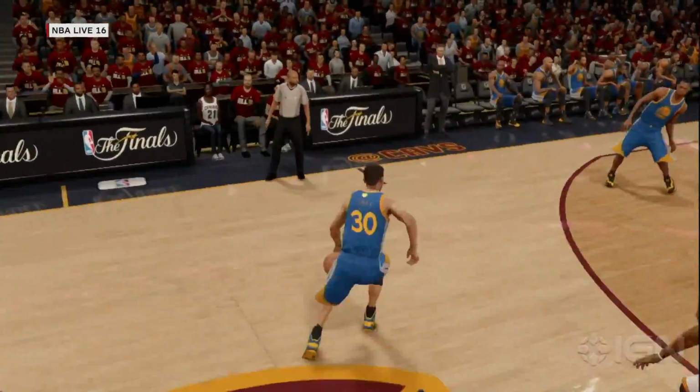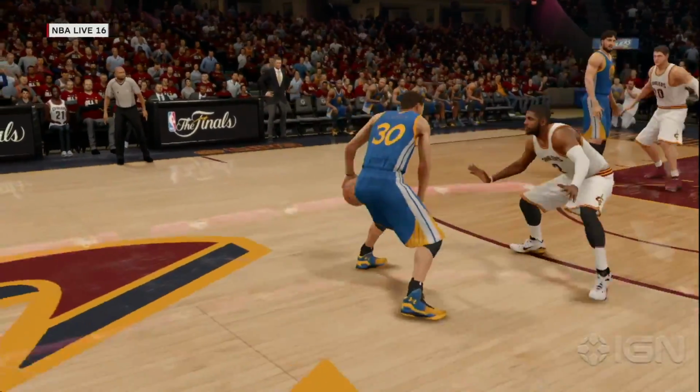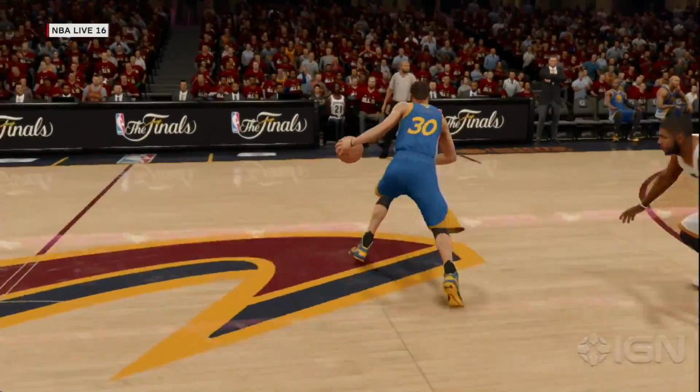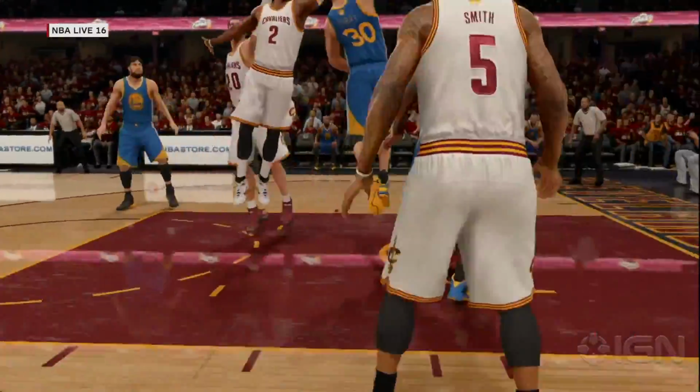All those dribbles. So you see, sorry, backing it up there. Just between the legs, back and forth. It's very easy to pull off. And then I attack the basket.